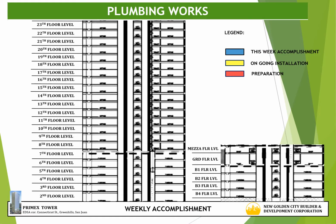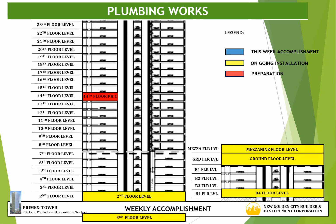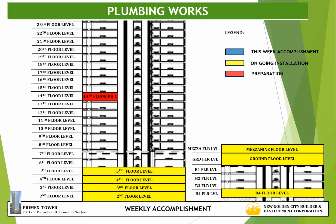For plumbing works, the accomplishment for this week is the installation of pipe for sewer line, ventilation, FCU drain and riser. The preparation for next week is the 14th floor phase 1, shown highlighted in red. The highlighted color yellow is the ongoing installation at basement 4, ground floor, mezzanine floor, 2nd floor, 3rd floor, 4th floor, 5th floor, 8th floor and 9th floor.